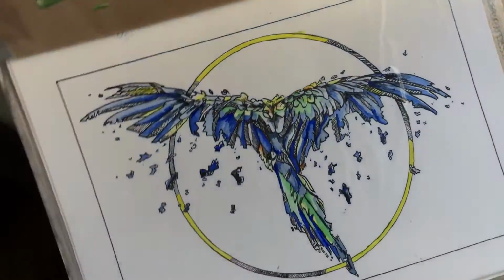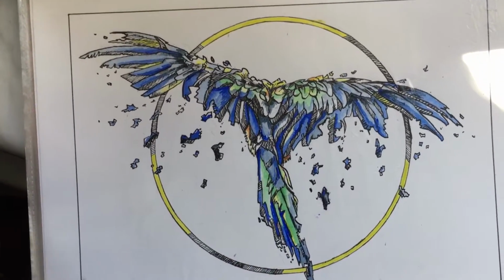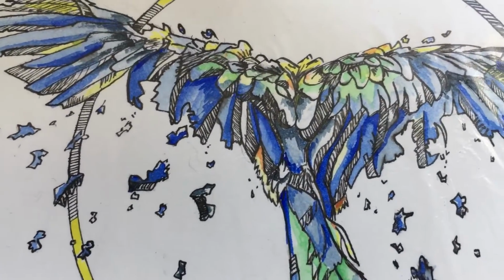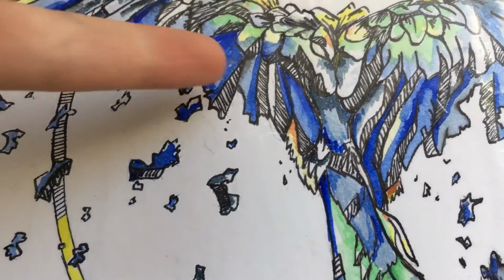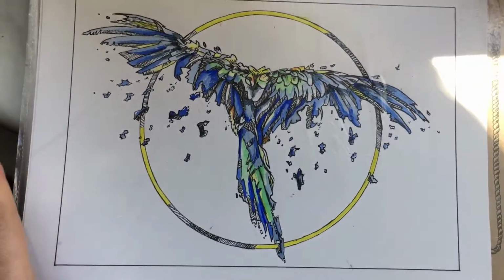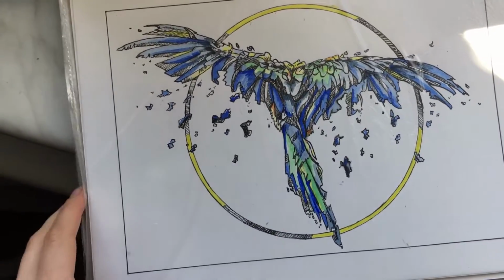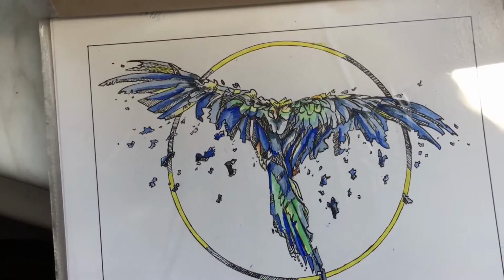I really like this one though. So I took the reference of the parrot with his wings spread out and tried to make it more stylized with the ink, the pen and watercolor. You can still see that I haven't erased the pencil well enough. But overall I really like the look of it. And I didn't even know at that time that such a thing as hooping exists, but right now looking back at this, it's kind of fate.